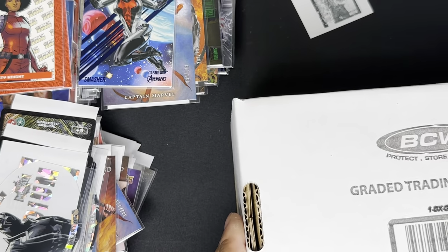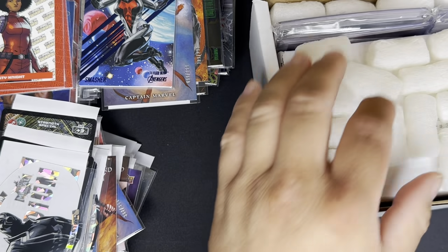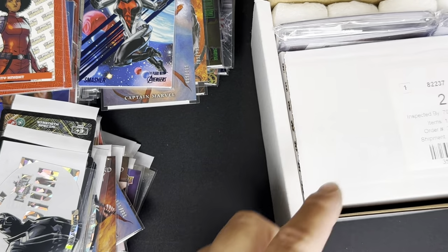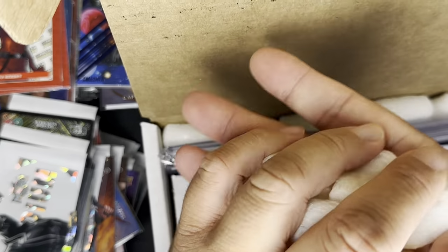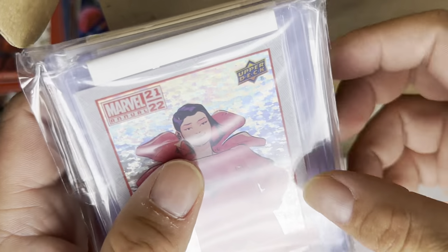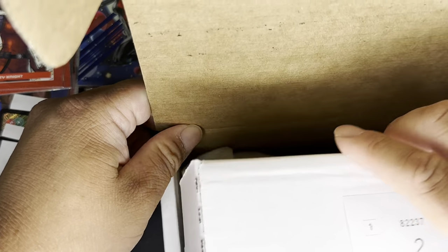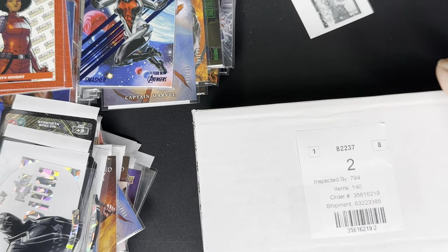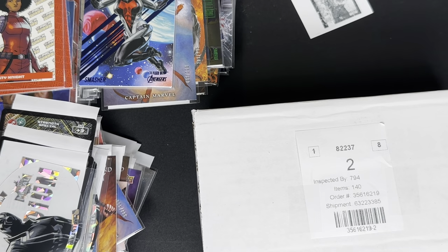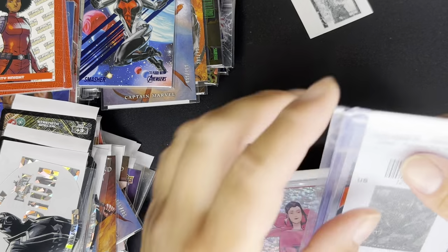And finally, our last box. And this is, what are they gonna have in here? Looks like it's a box within a box. And let's take these out. I don't know. I can't say what I'm missing yet, but I should have a full set of gold parallel for the Flare Ultra Avengers, and I don't think I've seen it yet. So let's figure out what we got here first.